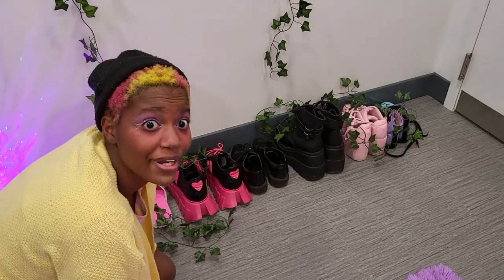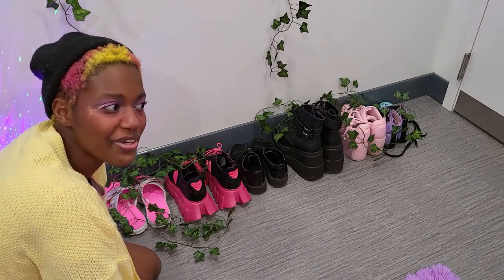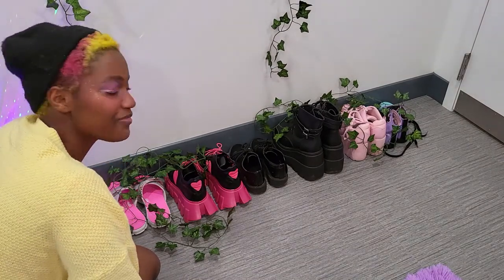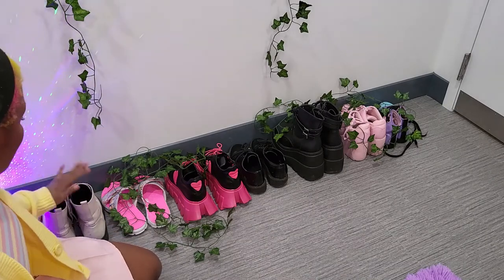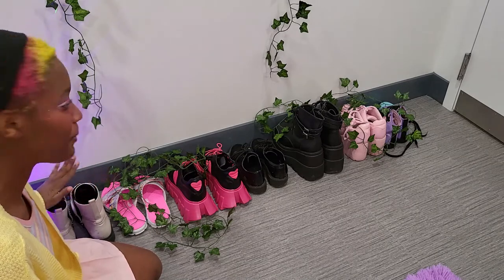Down here I have my shoes. How many of these do I wear on a daily basis? Almost none of them, because most of them are kind of an ordeal to put on. I wear these pretty often. They're my most sturdy boots, and they're padded on the inside, and they're really comfortable, so I wear these all the time.